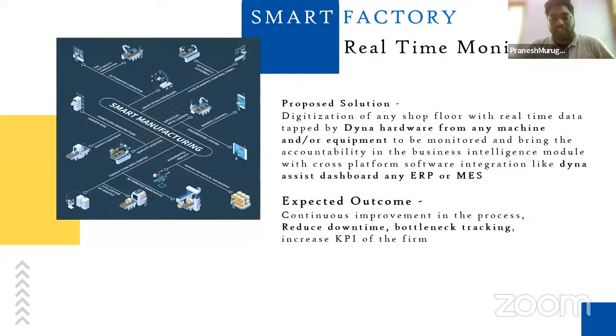So from this, you can connect with any cross-platform integration that you are already using on your shop floor, like quality software or any kind of accounting software. So we can integrate this hardware to any kind of software, and also to any kind of third-party hardware.